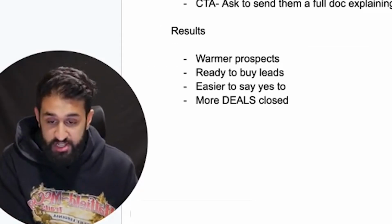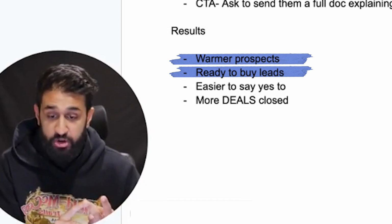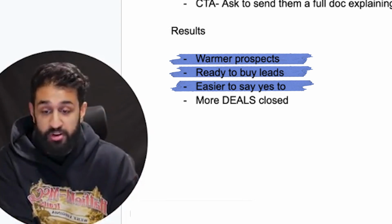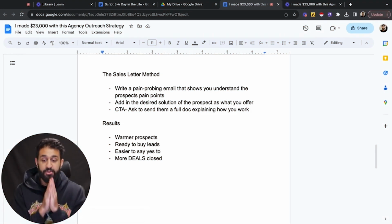Now, the results of this are you're going to have warmer prospects. You're going to have ready to buy leads when you actually hop on calls with people because they're already going to be pre-nurtured. It's going to be easier for them to say yes to you just sending them over a doc rather than booking a call in. And you're going to close way more deals, guys. This is the exact process I use to close 23K in a month. I'm telling you, it works, but you have to figure it out.